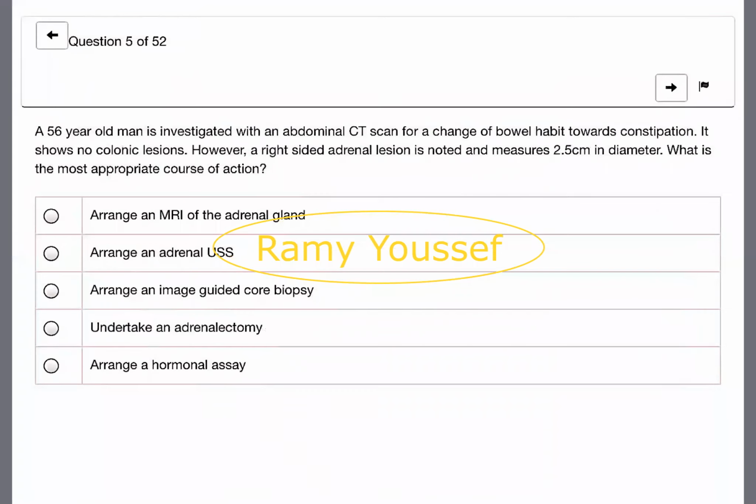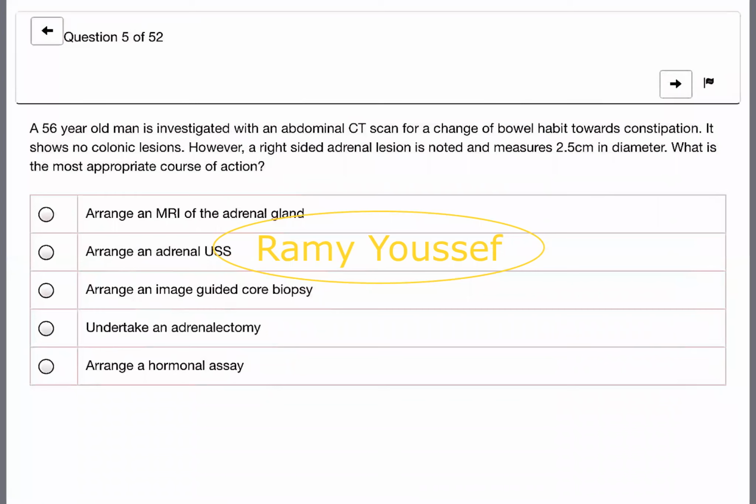A 56-year-old man is investigated with an abdominal CT scan for a change of bowel habit towards constipation. It shows no colonic lesions. However, a right-sided adrenal lesion is noted and measures 2.5 centimeters in diameter. What is the most appropriate course of action? Arrange an MRI of the adrenal gland, arrange an adrenal ultrasound, arrange an image-guided core biopsy, undertake adrenalectomy, or arrange a hormonal assay.